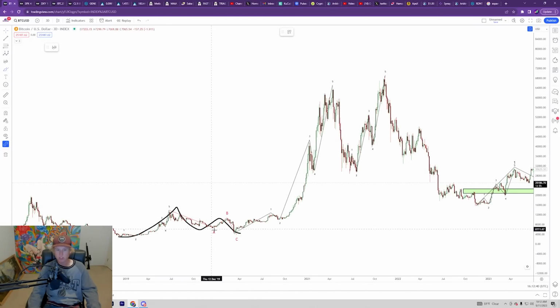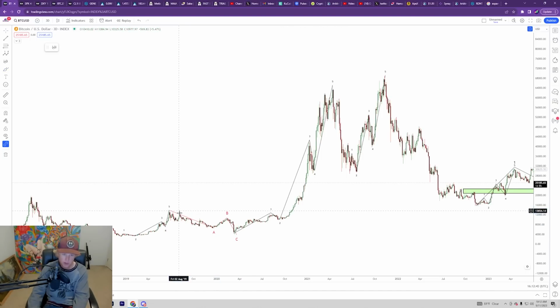Wave 1 is what starts the hype. Wave 3 is generally the most hyped, where the most money and the most volume comes into it. That's what we saw inside of this last cycle here. And then wave 5 is generally, well, in crypto it can vary. In our last cycle, wave 5 was a lot of profit taking.